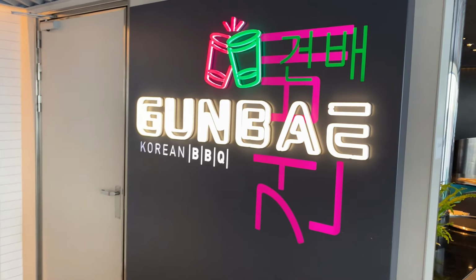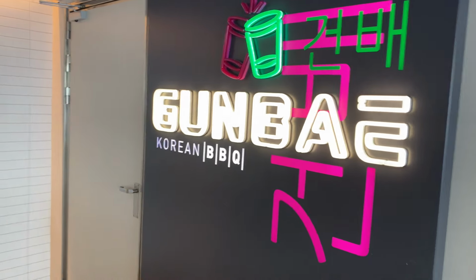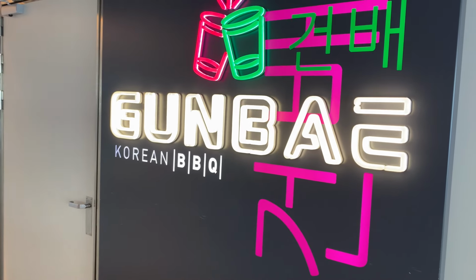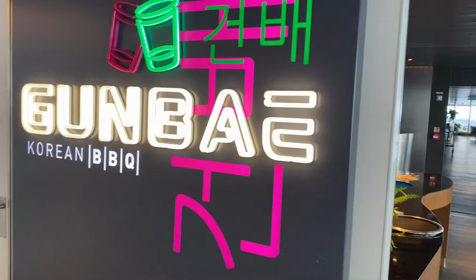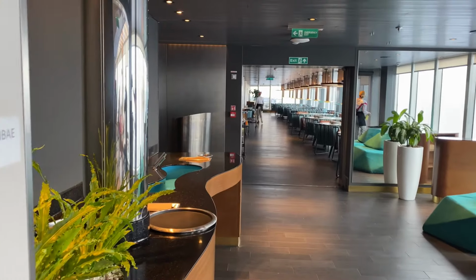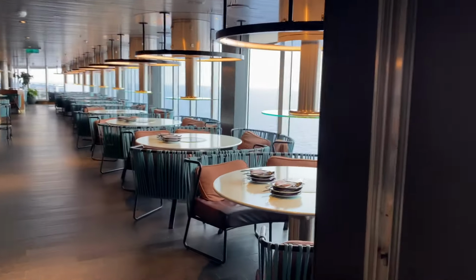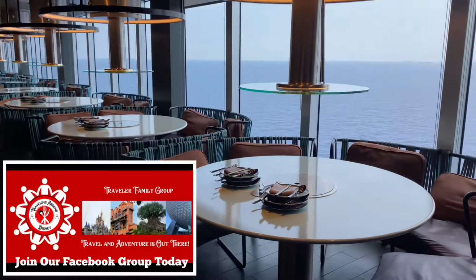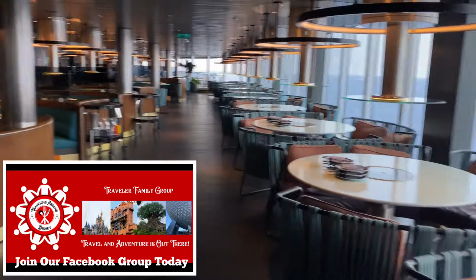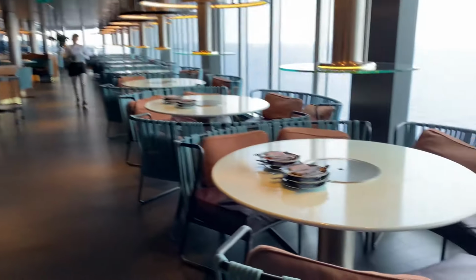Since we're up here, one of the specialty dining options, which remember, there's no specialty restaurants, just another dining option. This is Gumbae. It's a Korean barbecue that you can go into. We're going to go see if we can take a look inside, because we do not have reservations on this cruise for this restaurant. It is a Korean barbecue. Like I said, the chef comes out, prepares everything. But look at these views. Every table has a view. They have booths, or they have tables right here.